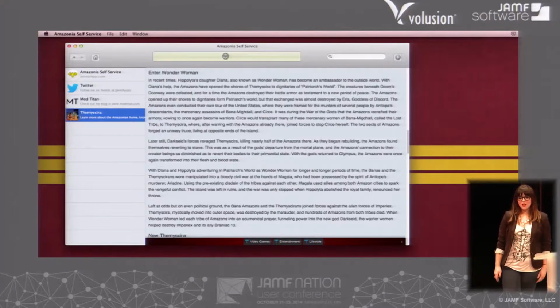Ta-da! Now my Themysciran Amazonian self-service users, they can click on an overview and they can learn about Wonder Woman, because who doesn't want to know more about Wonder Woman?